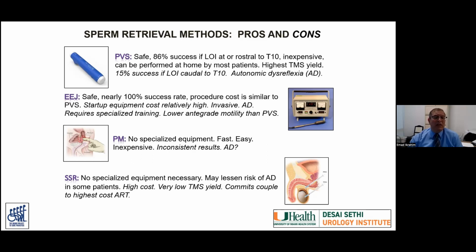Electroejaculation is safe, and we say nearly 100% success rate because some patients who have lower levels of injury in the lumbar region cannot tolerate the electroejaculation in the clinic. We can take them to the OR and do it under general or even conscious sedation, and we can produce an ejaculate. But some of them don't want to go through this, or the logistics of recovering semen and sperm with this method is more expensive than even doing the surgical. So that's why it's not 100%.